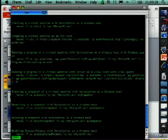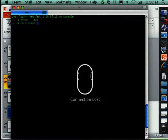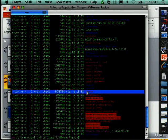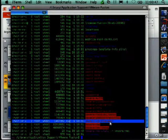All of these tools are in Library, App Support, VMware Fusion, and if you actually look at it, here's VM Run. Because I use these tools so often, I've just changed my standard path to go here. Other tools worth knowing about: VMware vDisk Manager. Those of you who knew about VM Run probably know about this.